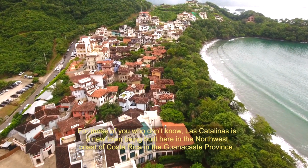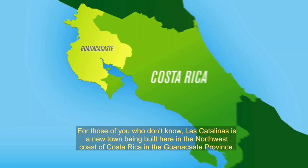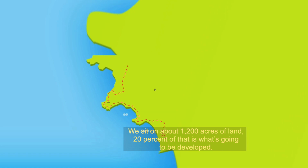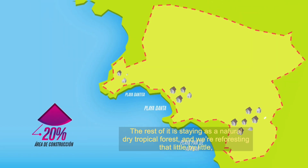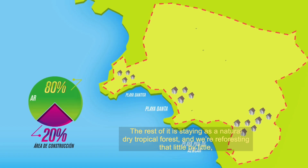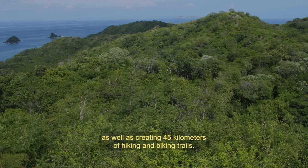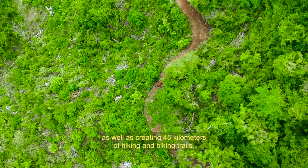For those of you who don't know, Las Catalinas is a new town being built here on the northwest coast of Costa Rica in the Guanacaste province. We sit on about 1,200 acres of land. 20% of that is what's going to be developed. The rest of it is staying as a natural tropical forest. And we're reforesting that little by little, as well as creating 45 kilometers of hiking and biking trails.